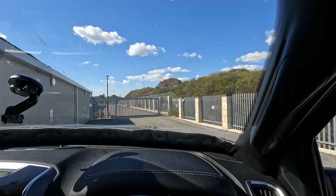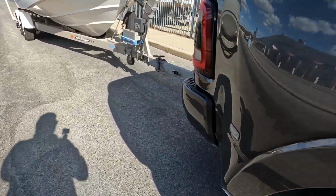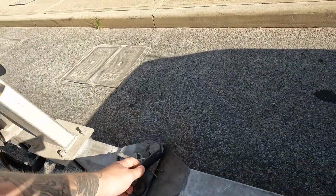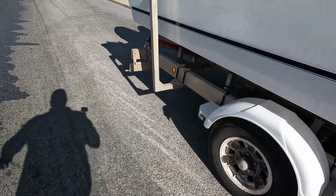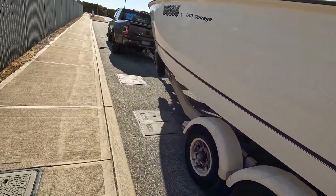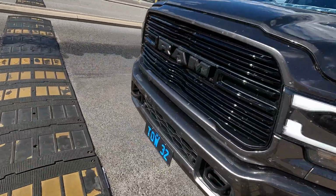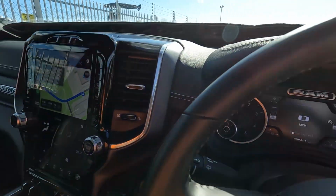So here we are at the storage, get ready to hook her up. Right, we've hooked up the Boston. Let's do some quick checks. Make sure everything is all good here. It's pretty good. Right, now let's get this thing set up.